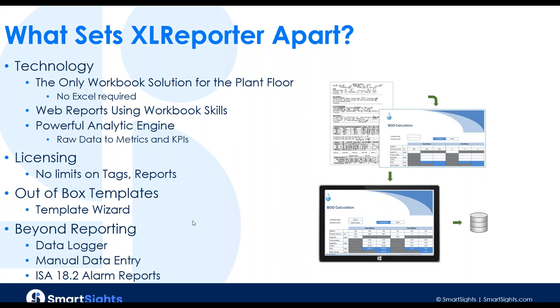And it does have a dedicated ISA 18.2 alarm management module that can automatically assess the performance of your alarm system against a standard framework.